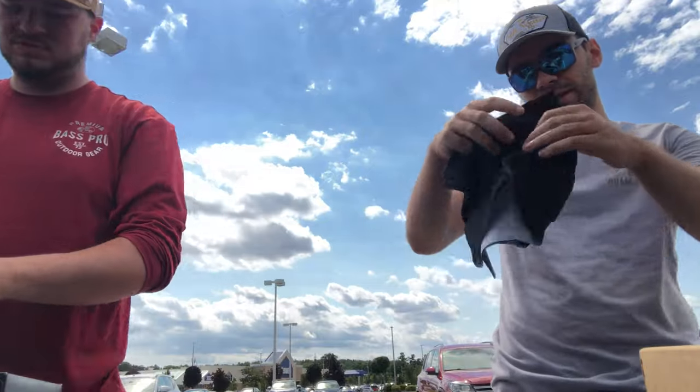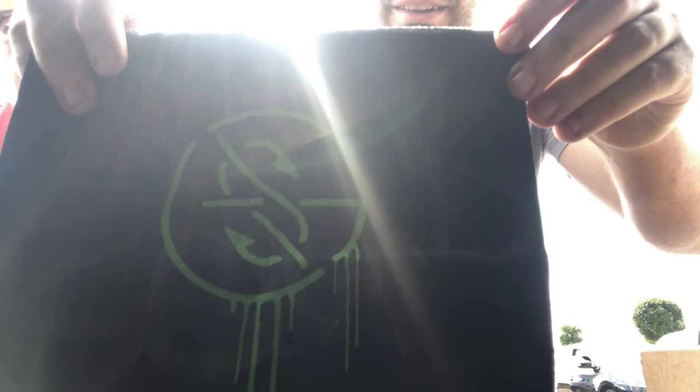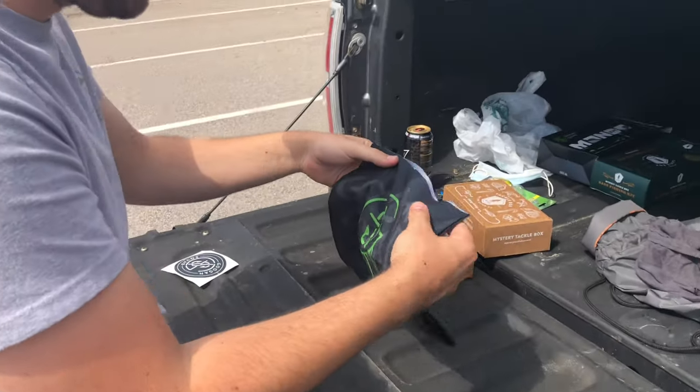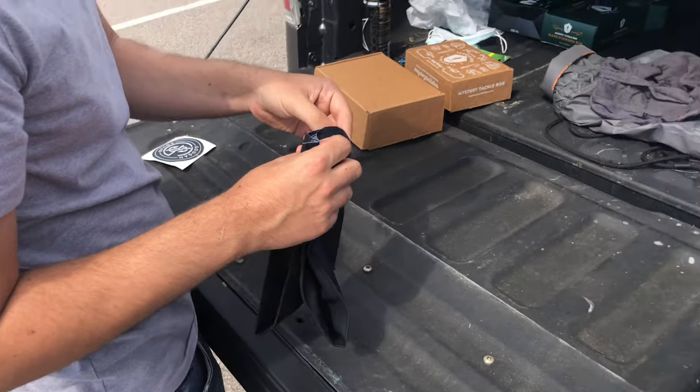Oh, that's cool, man. Show the camera, man. See? Got the Googan logo. Oh, the glare, man. Yeah, the glare is brutal. Here, so there's the face shield. Very nice, Googan Squad. I mean, it's very light material. Yeah, but it feels comfortable. But it's good. It's a very comfy thing.